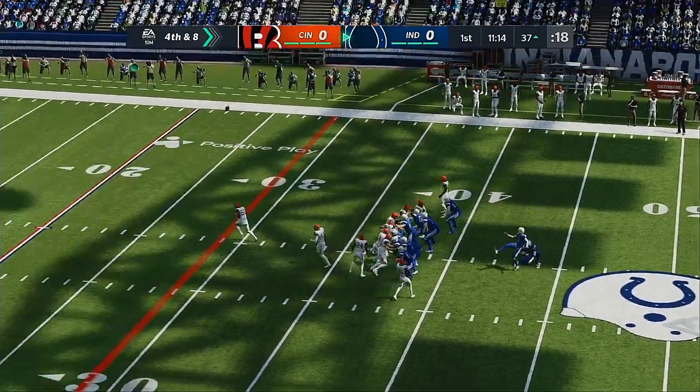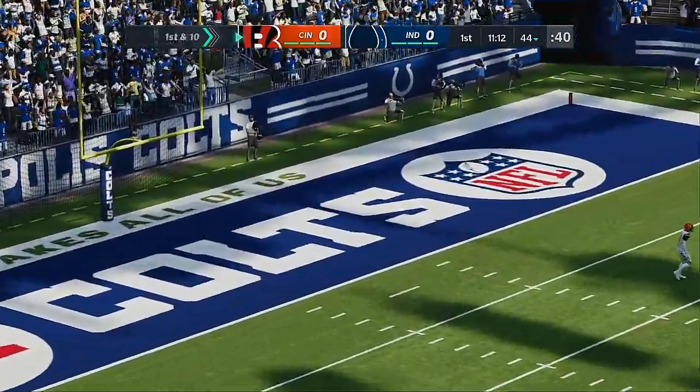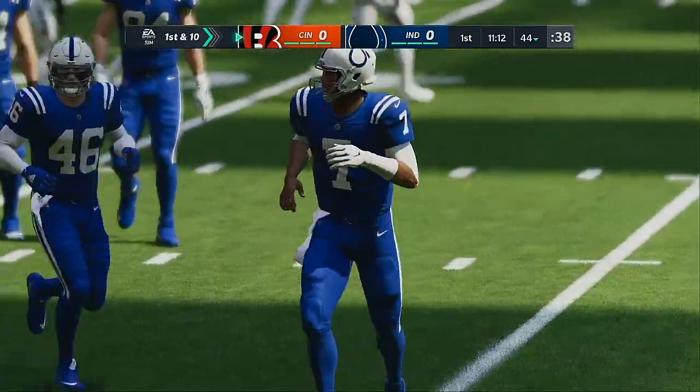Just like that incomplete pass, I'm going to try to tighten things up here for this next play. And this kick is not going to be close. It's well short, well right to boot.